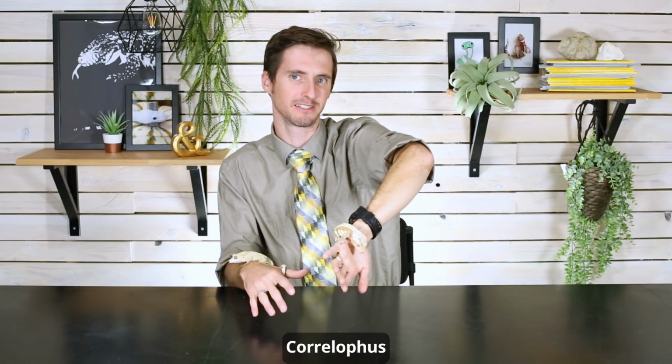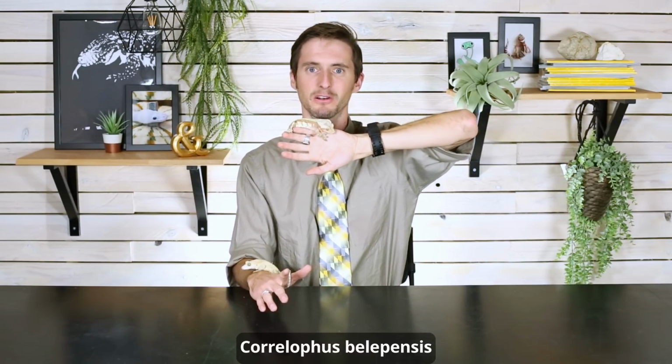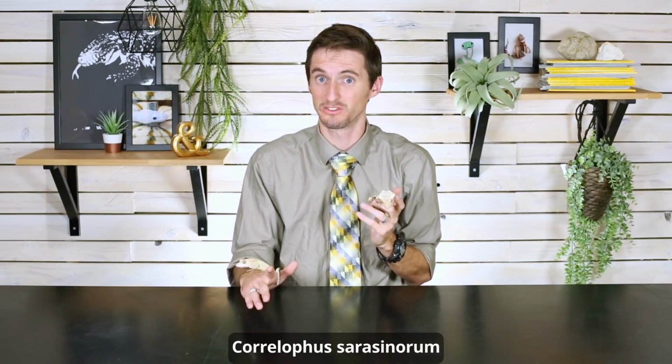Crested geckos are members of the genus Correlophus. There are 3 total members of the genus Correlophus, and those are Correlophus bellipensis, which frankly looks just like a crested gecko with maybe slightly smaller fringes down its back. Honestly, if I had one of these right here, you would probably just assume it was a crested gecko. Also, Correlophus sarasinorum, or also called saras, which are actually fairly available in the pet trade. They're a little more expensive and a little less common than crested geckos. Really cool, really similar lizards.